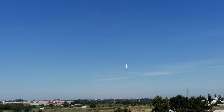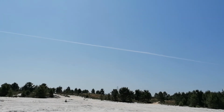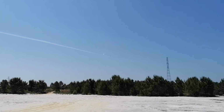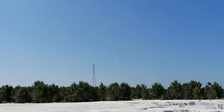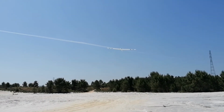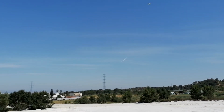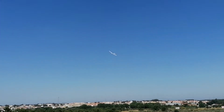You can definitely tell it's getting warmer because she just glides and glides forever when it comes near the ground because of all the convection currents. And this white sand reflects heat, doesn't absorb it, but instead reflects it. I think it's even more noticeable because of that. Ooh, a lot of tiny birds now flying by. Sorry about the sun.